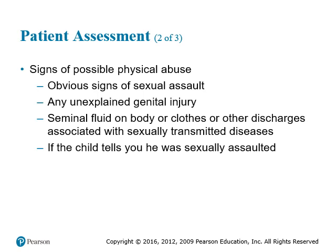All right, so some signs of possible physical abuse. There's obvious signs of sexual assault there. Unexplained genital injuries can happen. Before we get there, there could be semen on the body or on clothes, or other discharges that could be associated with STDs or STIs. If the kid tells you, I've been sexually assaulted, that's a pretty good sign, right? Thank you, Captain Obvious. So believe the child when they tell you that.